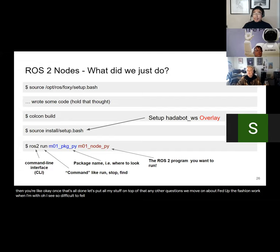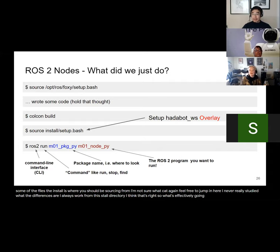Devel and the other folders might have intermediate files that get copied over to the install. That's the case for some of the files. The install is where you should be sourcing from. I'm not sure, Kat, again, feel free to jump in here. I never really studied what the differences are. I always work from the install directory.